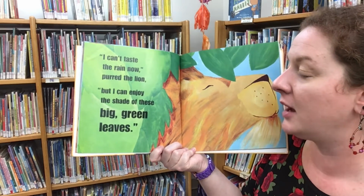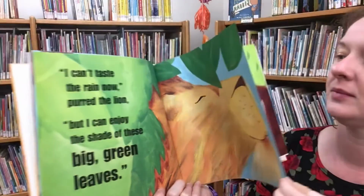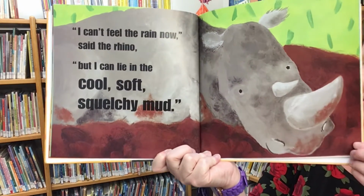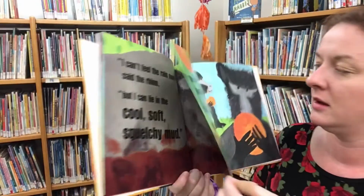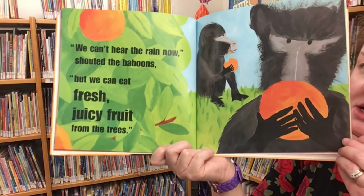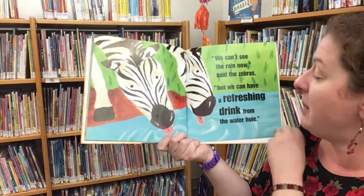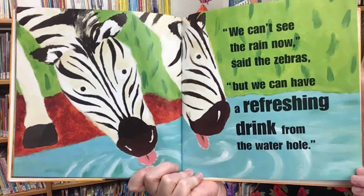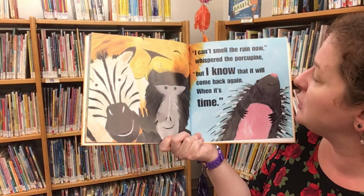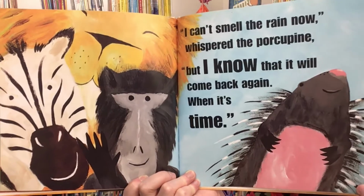"I can't taste the rain now," purred the lion, "but I can enjoy the shade of these big green leaves." "I can't feel the rain now," said the rhino, "but I can lie in the cool, soft, squelchy mud." "Oh, we can't hear the rain now," said the baboons, "but we can eat fresh, juicy fruit from the trees." "We can't see the rain now," said the zebras, "but we can have a refreshing drink from the water hole." "I can't smell the rain now," whispered the porcupine, "but I know that it'll come back again when it's time."